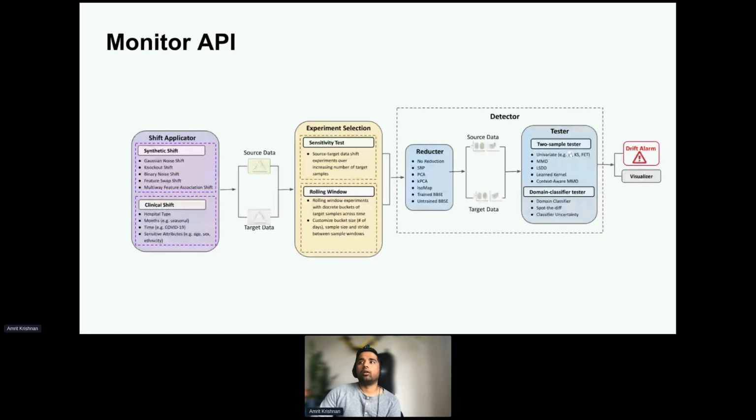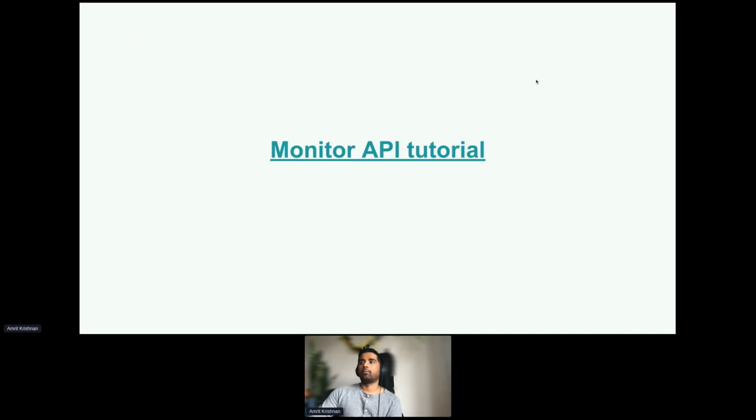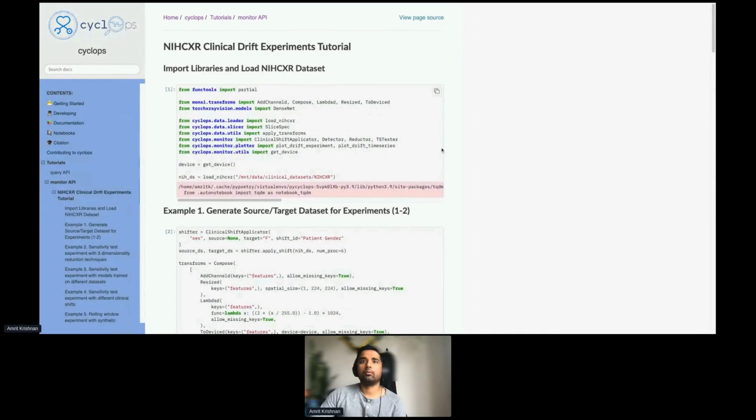I'm going to go back to the slides here. Okay. So I want to just show you a quick example of the monitoring API. I hope you can see the new screen with the tutorial.